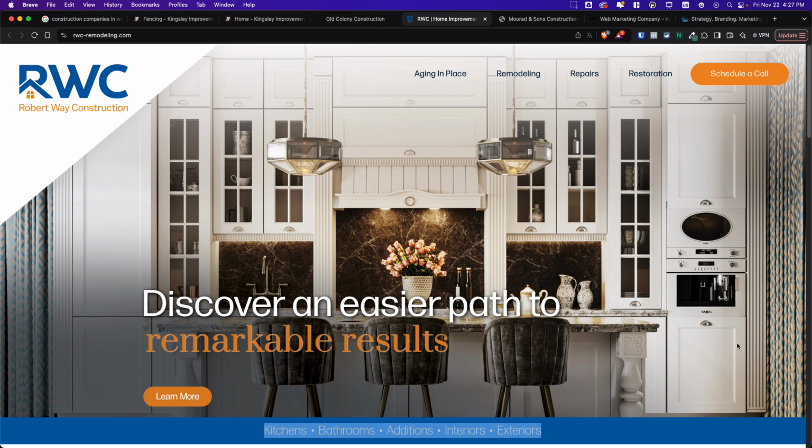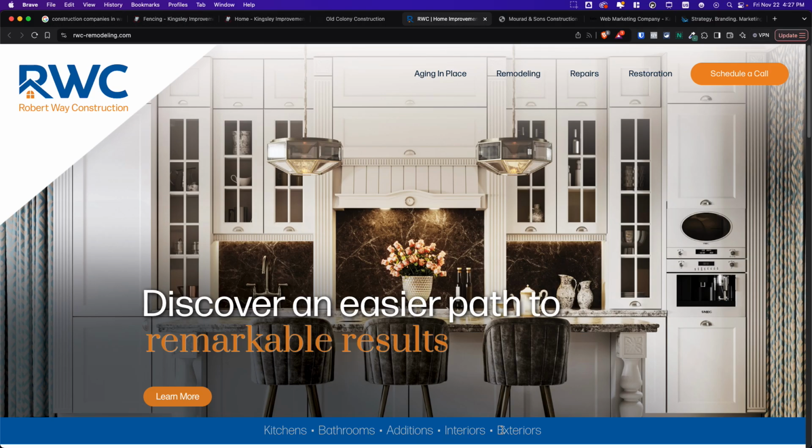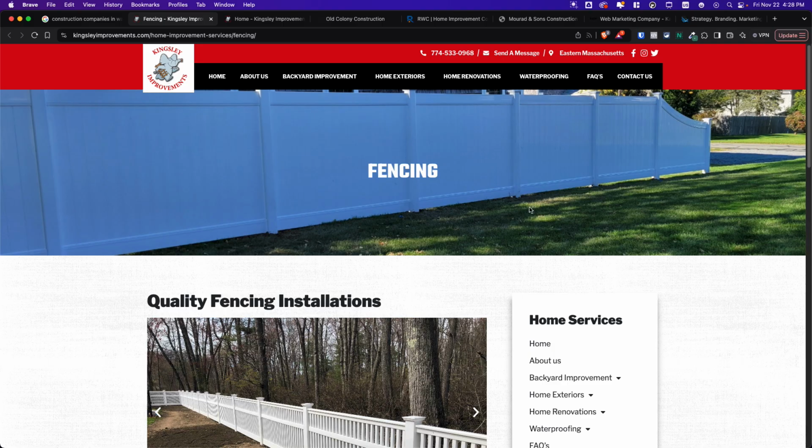So wherever their mind's at, they're going to finish that sentence. They're going to figure that out on their own. And so this is an open-ended communication where they fill in the blanks, right? For something like construction companies in Walpole that's so broad, having something like this where they can fill in the blanks really helps. And then immediately they have suggestions. So remarkable results to a better kitchen, bathroom, addition, interior, exterior, whatever. So that's really good.